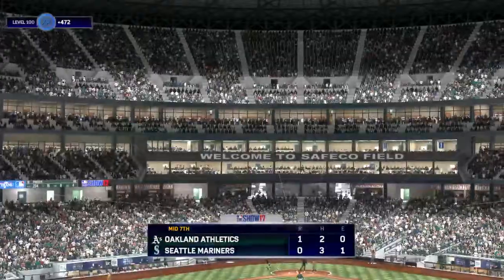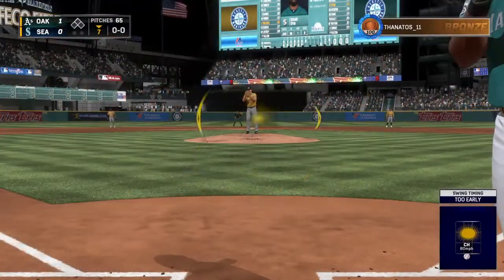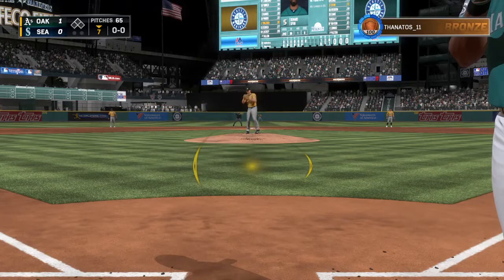And we'll have to leave it there as this is digging in to try it again. Denard Span. He'll start things out here in the bottom of inning number 7. Denard Span.